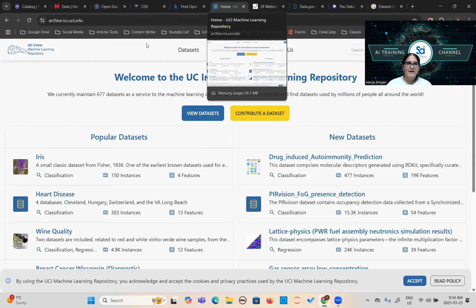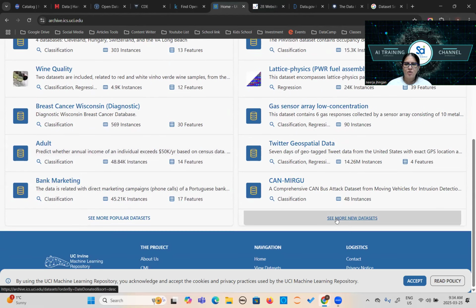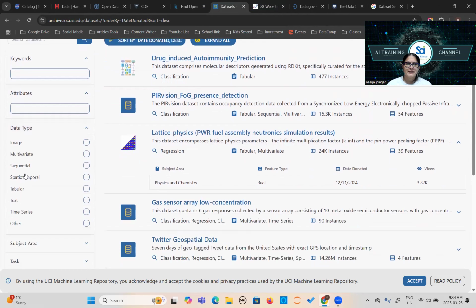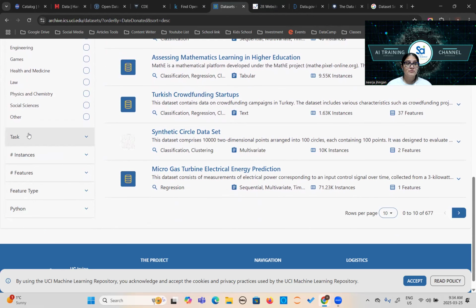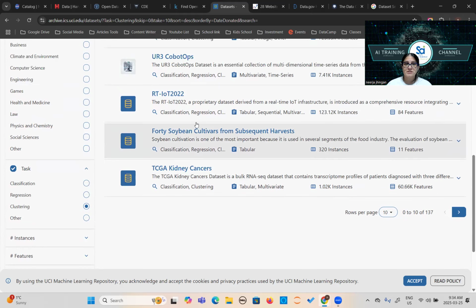So here you have the UCI Machine Learning Repository. This is one of the popular data sets sites, right? They have new data sets, and you can see they have categorized all the data sets based on your keywords. You can choose the keywords, the attributes, the data type. If you are interested in the image data type or multivariate, you can set the filters, and the subject area too, in which domain you are interested. It will give you that. This is the task one. If you are interested in clustering, then you can choose these data sets.